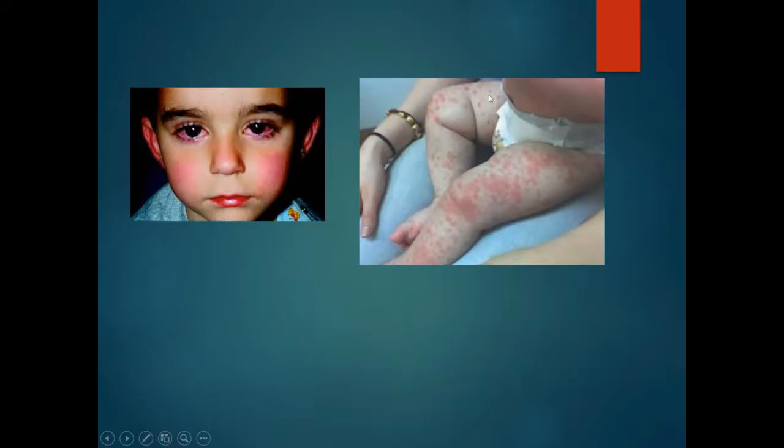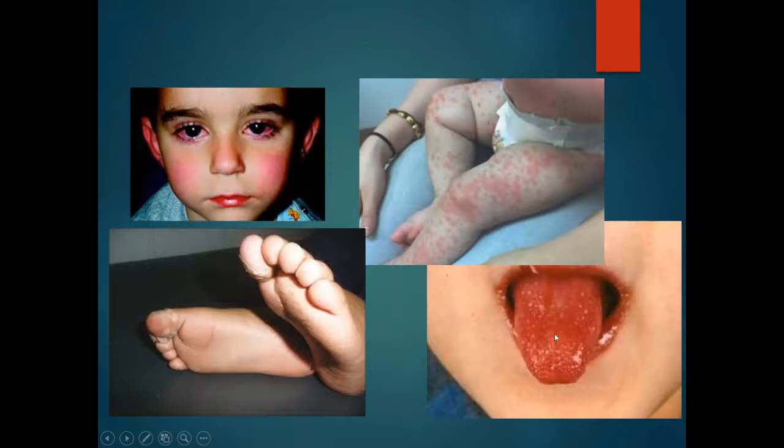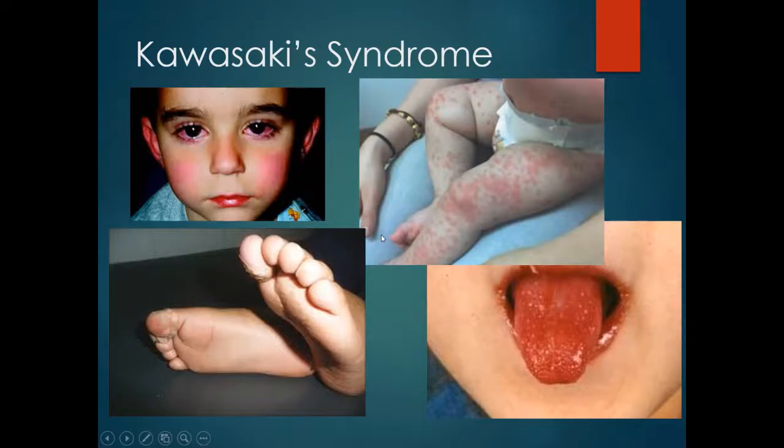Here we have a young boy who has developed conjunctivitis or reddening of the conjunctiva, as well as a redness of the malar areas. Over the body, there is a red macular rash. There may be peeling of the skin over the feet, soles, hands, and fingers. And there may be quite a red, slightly swollen tongue. And this is Kawasaki syndrome, an important syndrome not to miss.